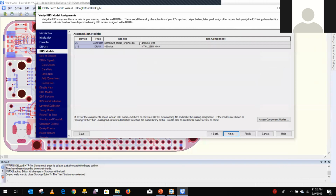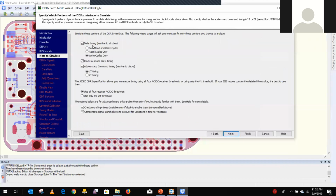And here are the IBIS model for the controller and the IBIS model for the memory chip, okay? So just specify it here. Next, what are we doing? We're going to do a write cycle only. We can do both read and write. We can look at clock to strobe, so that's clock to DQS. We can look at address command timing, different thresholds, and so on.